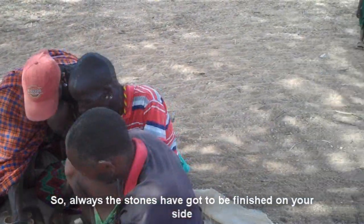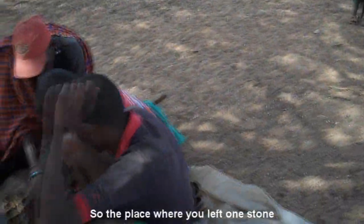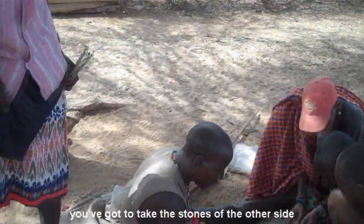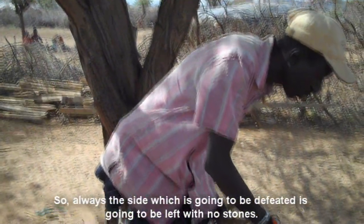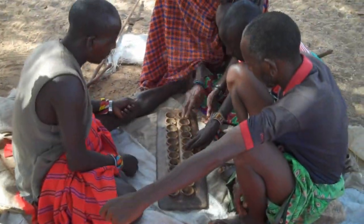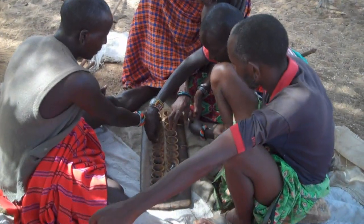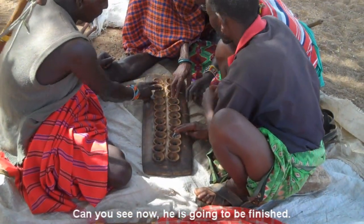Always the stones have to be finished on your side. So the place where you left one stone, you have to take the stones of the other side. The side which is going to be defeated is going to be left with no stones. That's the objective, to have no stones on your side, so that you know that you are defeated. And you see now, it's going to be finished.